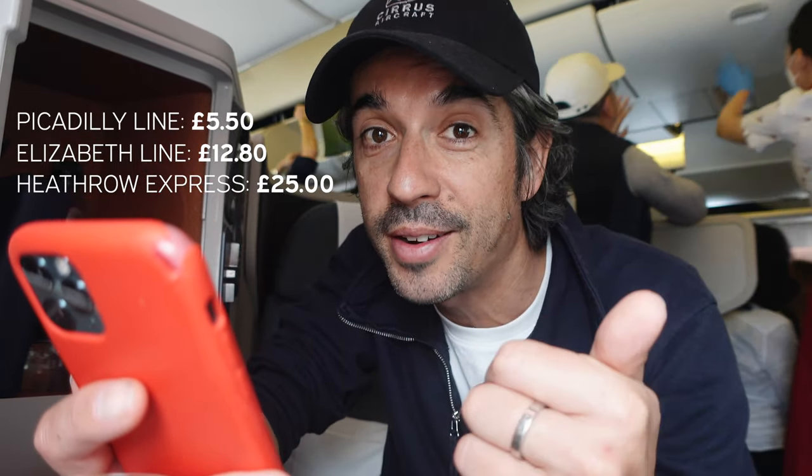So look, you've just got to weigh up which you want. If you're near Farringdon, or if you can get to Farringdon easily, I reckon it's a no-brainer. Just take the new Elizabeth Line. If you absolutely want to save money, go the Piccadilly Line. It's by far the cheapest way to do it. And if you're all about speed, then just go to Paddington, get the Heathrow Express. You'll be there in 15 minutes.